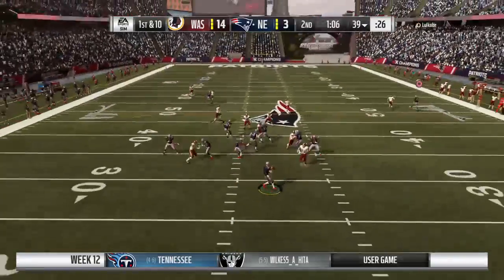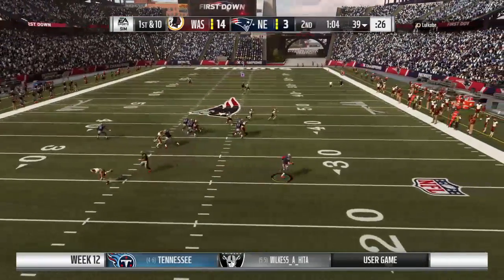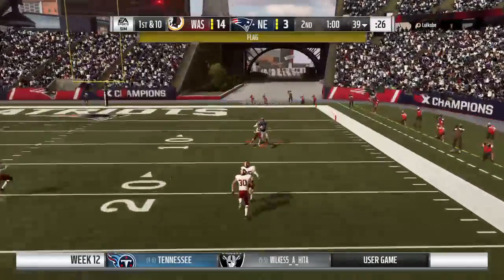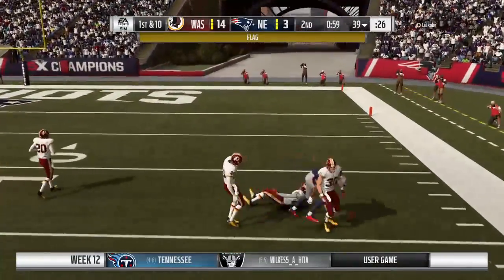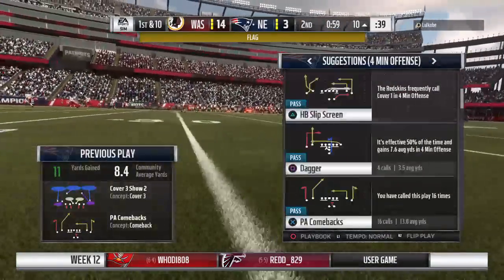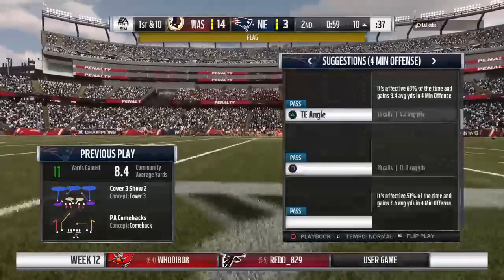Back to throw now on 1st down. Escaping the pressure right. Now he'll let it go deep right side. And that's going to wind up incomplete. However, we do have a flag down. Let's check in with our referee.